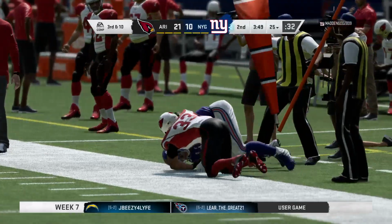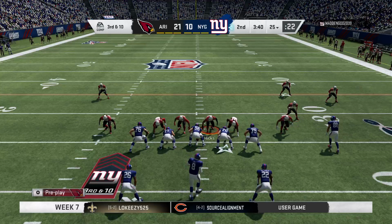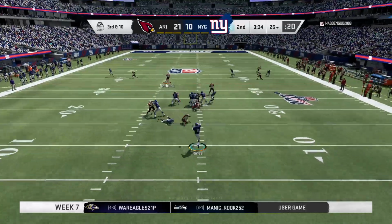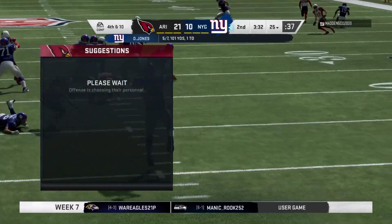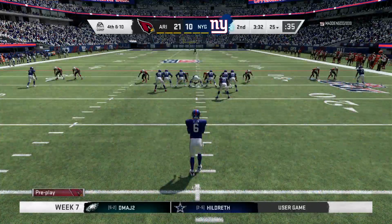After getting stuffed on 1st down, not much better there. 2-yard gain. And on 3rd down, a nickel formation here defensively. Get ready. Jones now operating from the gun. And off his back foot, he'll heave this one deep. And unable to connect, incomplete. I'll give them credit, they took their shot, but it's going to bring up 4th down.